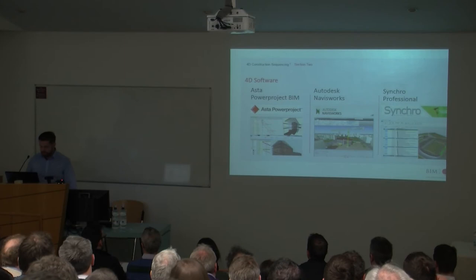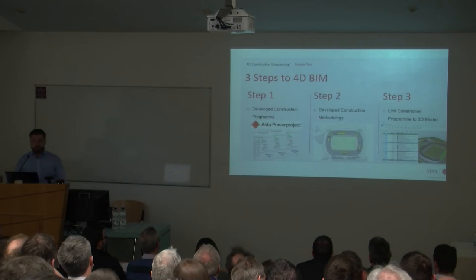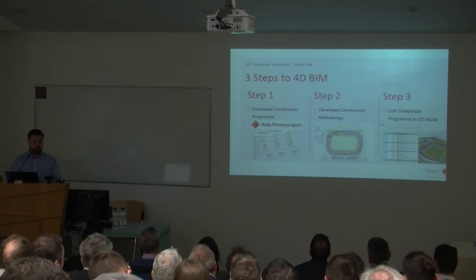So 4D, if I'm going to start a 4D construction sequence, I'd say to any contracts manager or senior planner, there are really three things that I'm going to need on the job to get started. Develop your construction program. So as I was saying, ASTA Power Project. And with that, you'd have to just make sure what version you're going to be working on in terms of how you're going to develop your program and what version it's going to be on.